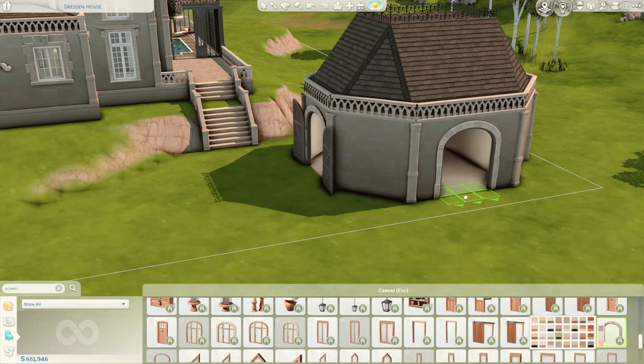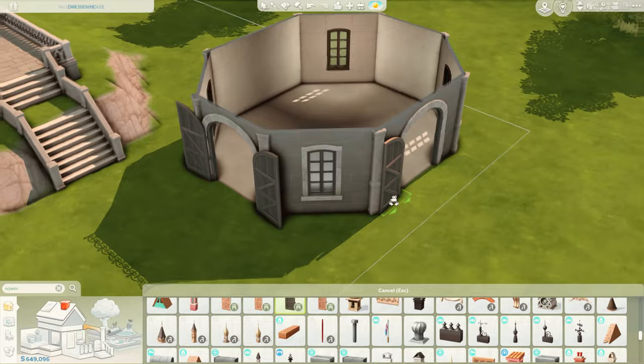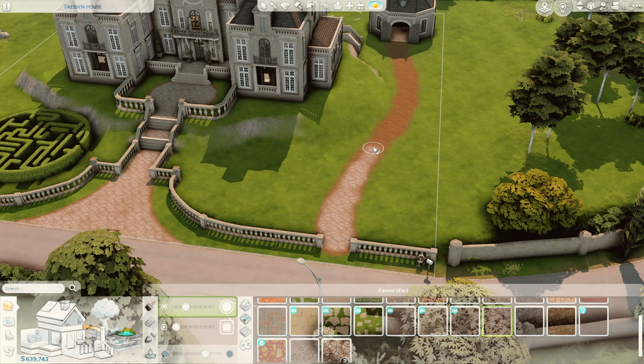I use that a lot for the outside landscaping. And he has the most beautiful, what are they? Hydrangeas? Is that the right plant? They're gorgeous. And right now you see me building out this stable, and I'm just doing a nice path that kind of leads out, so you can take your horse outside of the grounds, I guess.